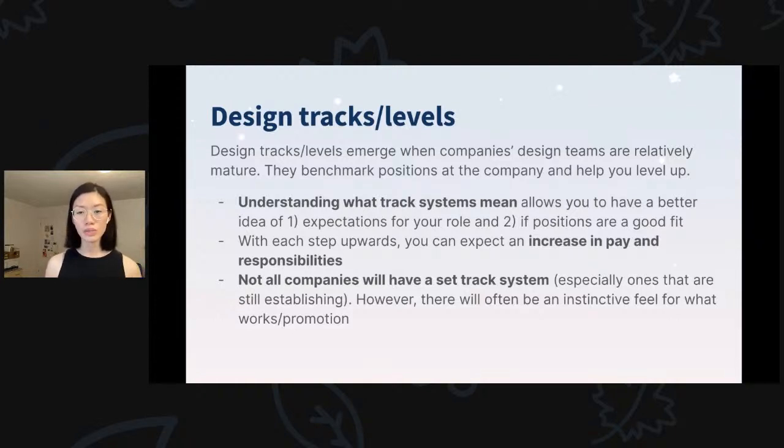And not all companies will have a set track system, but it is quite instinctive. You do understand where you fall in the hierarchy based off of the work that's assigned to you and who you get to shadow. Sorry if you can hear my stomach. It's been going crazy for the past while.